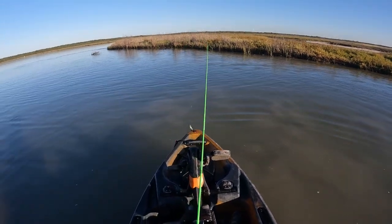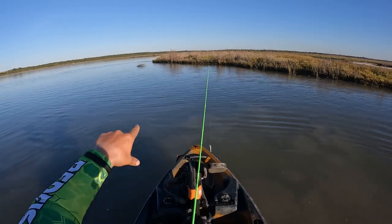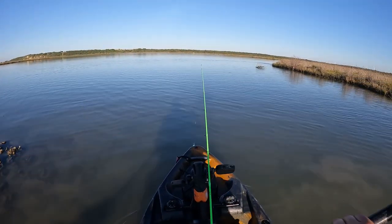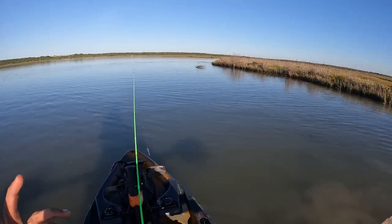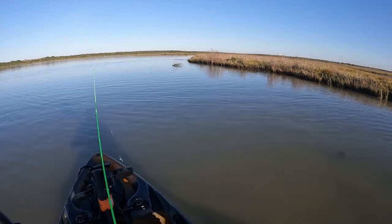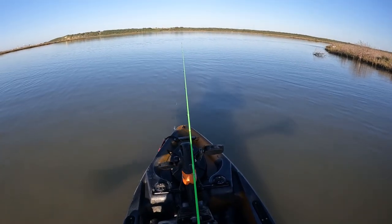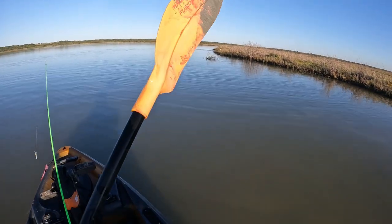Let's go chase down that school again. They're still right at that corner under that bird. Bird was a dead giveaway. Since it's slick calm today, you can also hear just pops absolutely everywhere. This ain't the only school, guys. There's a lot back here. I can just hear them every freaking direction. But that's what happens during a low tide, man.